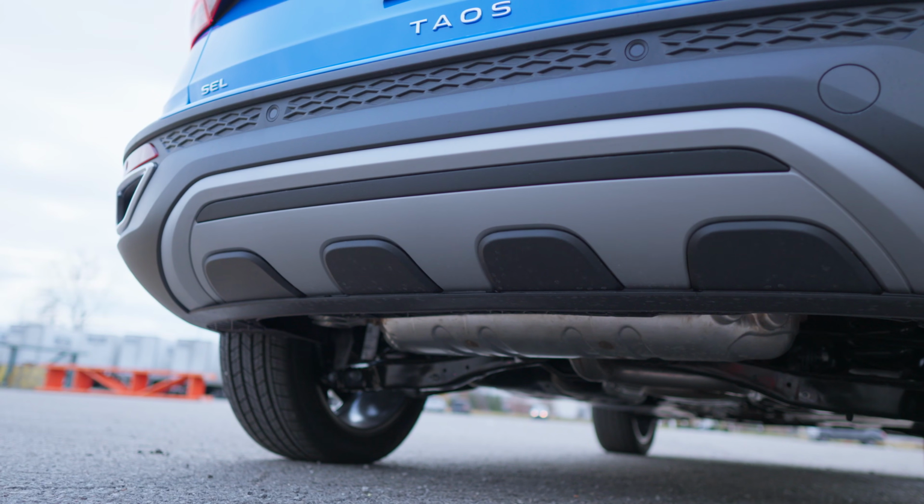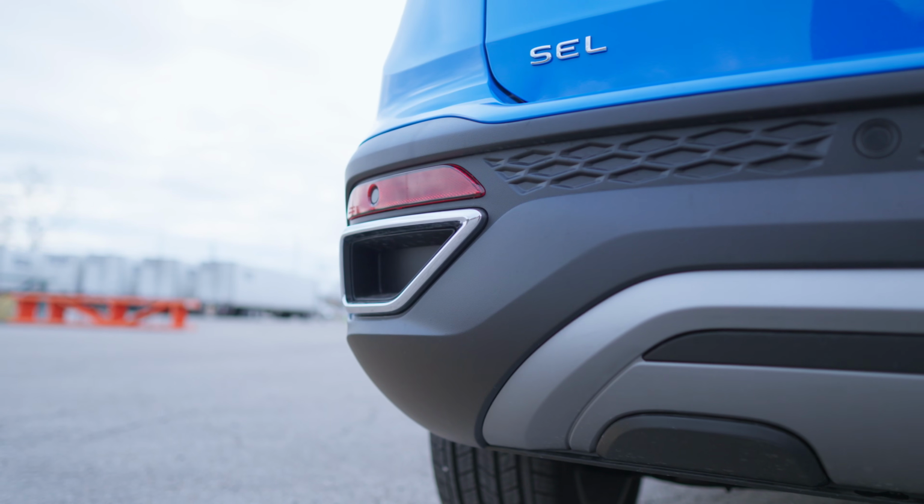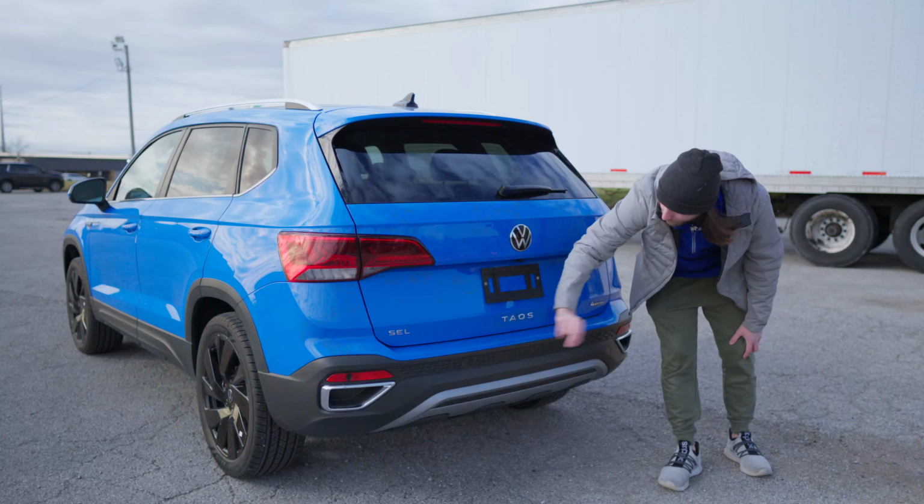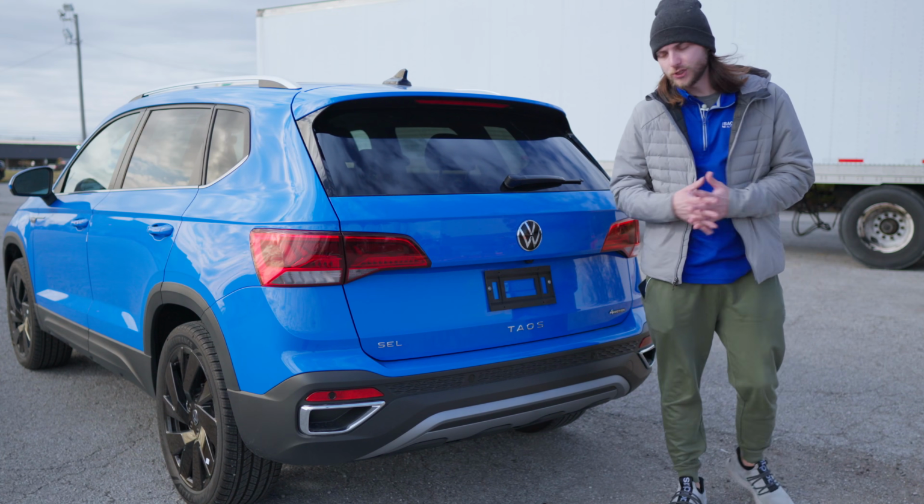Now you do have faux exhaust tips. The real exhaust is up underneath, a little bit of a diffuser at the bottom, and some textured elements here with some parking sensors. Pretty limited badging back here, and I like that.